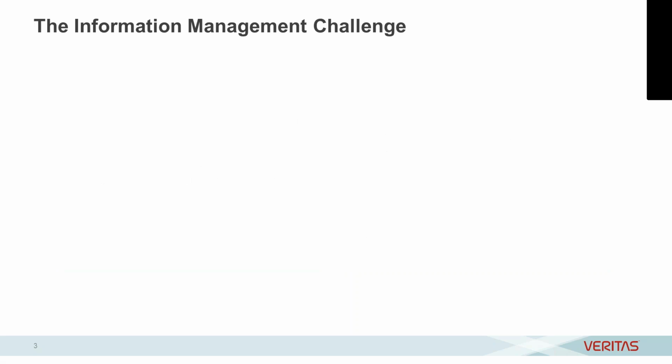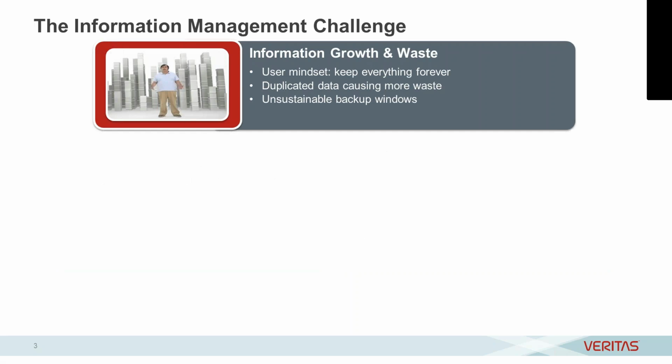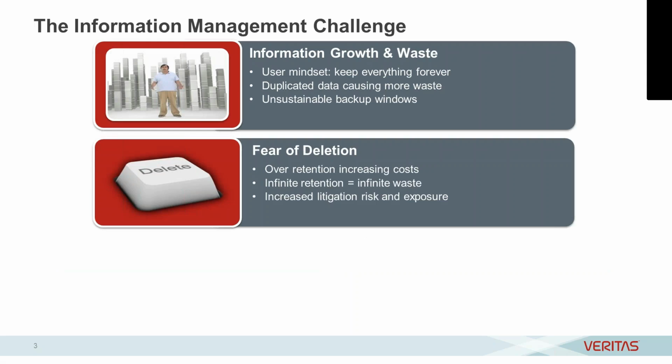So what are we looking at the moment? It's all about the information management challenge. We all know the situation right now where you see the information growth and the question of whether we are able to keep up with the data growth by managing it in a correct way and know what we can delete and what we can't delete. That's a challenge that a lot of people have, a fear of deletion, because you don't know who's using the data, you don't know what it's for.